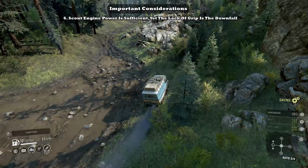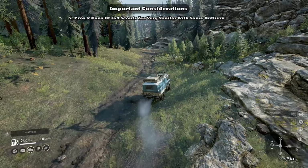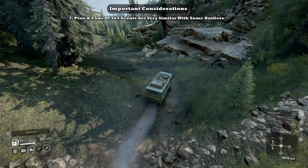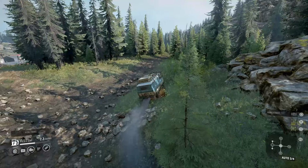And finally, at number seven, these vehicles are very similar, with some differentiating themselves, but instead of giving the normal pros and cons list for every scout, which would be very redundant, we will go over each vehicle in detail in a more informal fashion. So after those seven important things to consider and keep in mind throughout this review, let's get started, shall we?